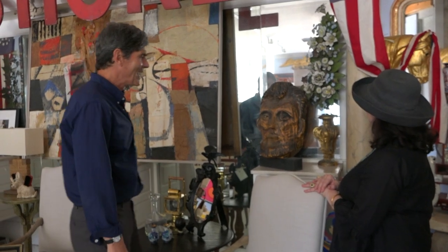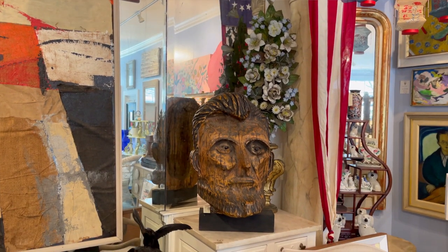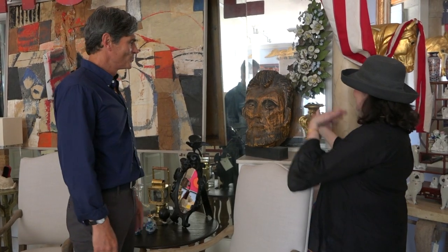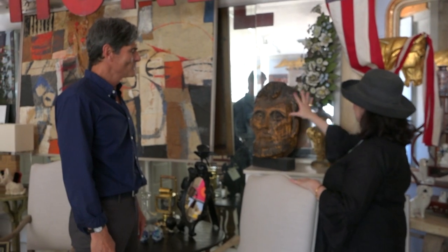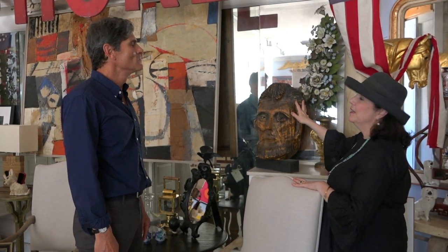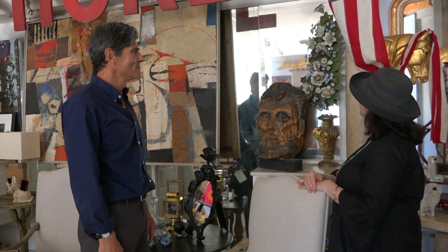They're fantastic. And he's next to Abe, which is absolutely unrelated in no way, but I thought that's a good place to put him. I love that mix of Italian meets America, and I think, again, both of these have a sculptural quality that I think is very important in a home to give it dimension.